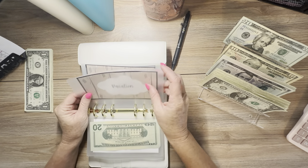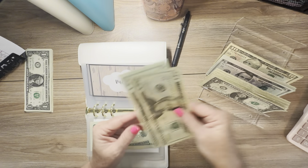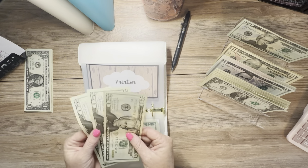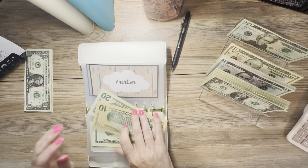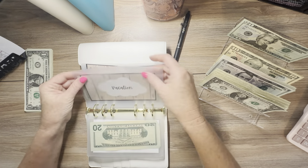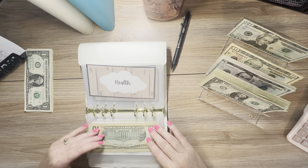Vacation is going to get 70 this week. So that's the last, nope, that's not the last three. I have one more 20. 3 20s and a 10 for vacation. All right. Hopefully we'll finish up Life's Beach with that.